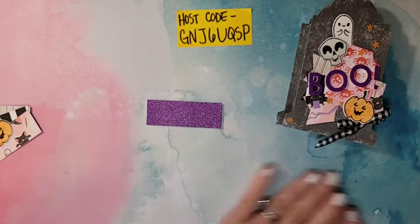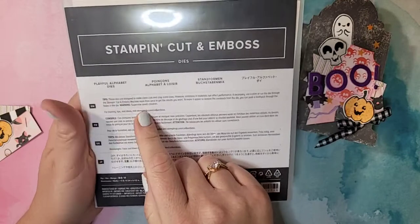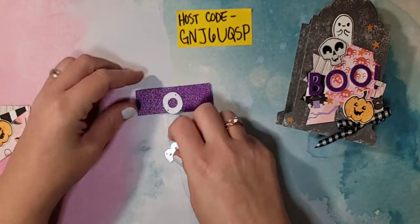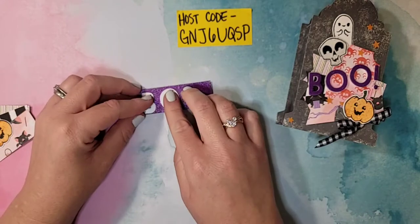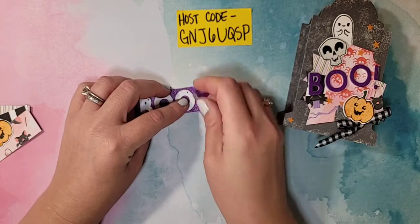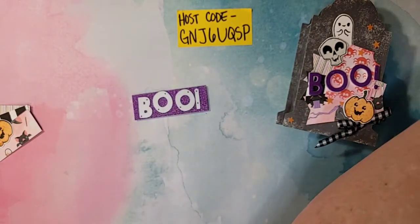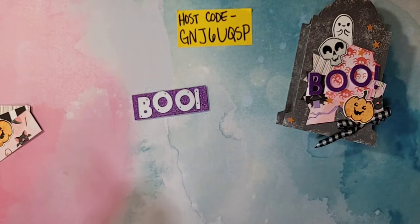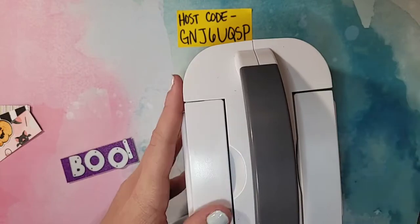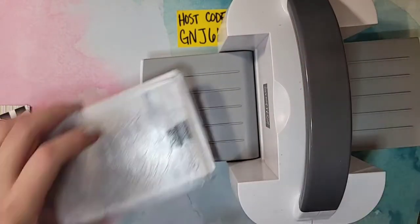All right, and then I have my Playful alphabet letters. These are in the annual catalog as well. And I have Boo here. So we're just going to die cut these with the exclamation point. I'm going to grab my mini cut and emboss machine. We're going to die cut these with that foam adhesive on the back. And that's going to make our letters dimensional and foam. And then we're not going to have to worry about tiny little dimensionals or glue dots or liquid glue or anything.